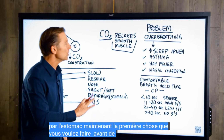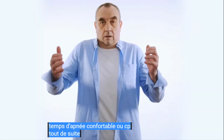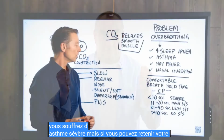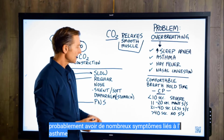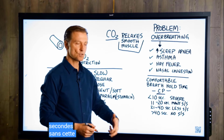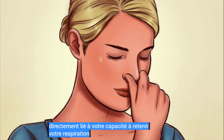Now, the first thing you want to do before you do anything is you want to measure how long you can hold your breath comfortably. This is called the comfortable breath hold time, or CP. Now, if you can only hold your breath 10 seconds or less, then you have a severe situation. You have severe asthma. But if you can hold your breath between 11 and 20 seconds, it's not as severe, but you're going to probably have many symptoms related to asthma. If you can hold your breath between 21 and 40 seconds, you're going to have less symptoms. And if you can hold your breath over 40 seconds without that strong urge, you're going to have absolutely no symptoms related to asthma. So the symptoms of asthma are directly related to your ability to hold your breath comfortably.